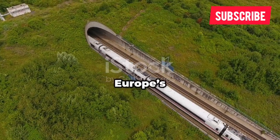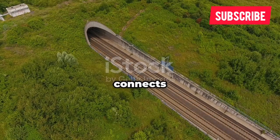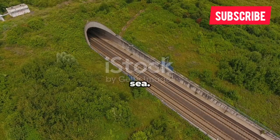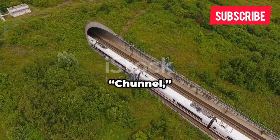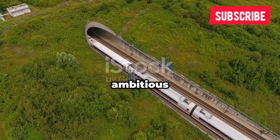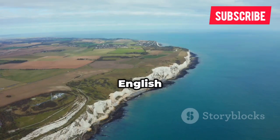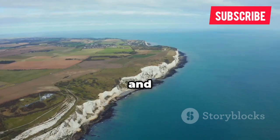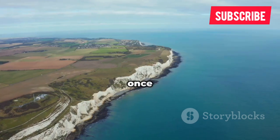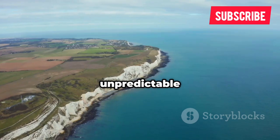Next, we journey to Europe's Channel Tunnel, an extraordinary underwater railway that connects Britain and France beneath the sea. This engineering marvel is often called the Chunnel, and it stands as one of the most ambitious infrastructure projects in modern history. For centuries, the English Channel was a formidable barrier, separating families, cultures, and economies. Crossing it was once a perilous adventure, with only boats braving the unpredictable waters.